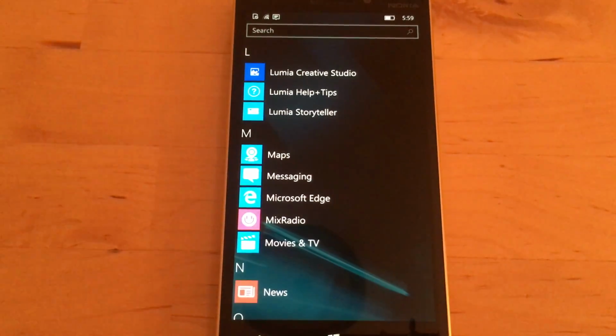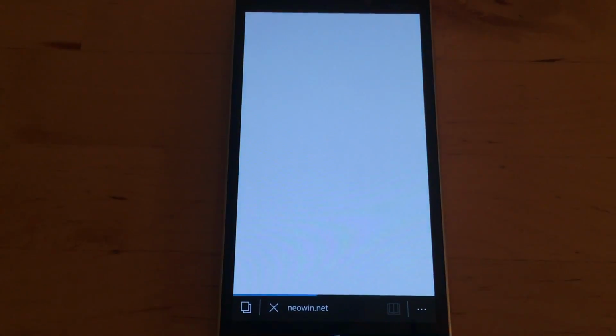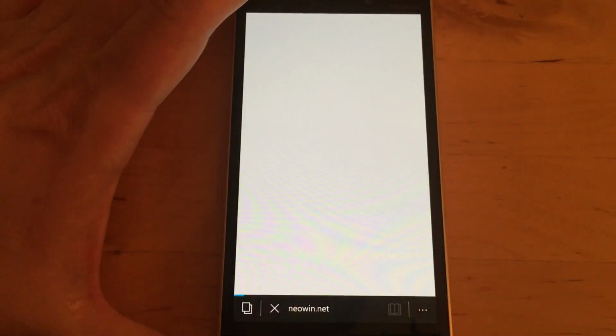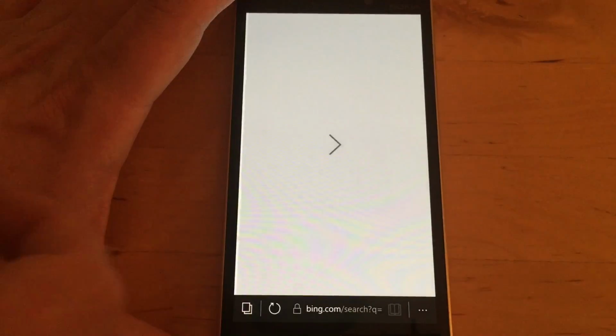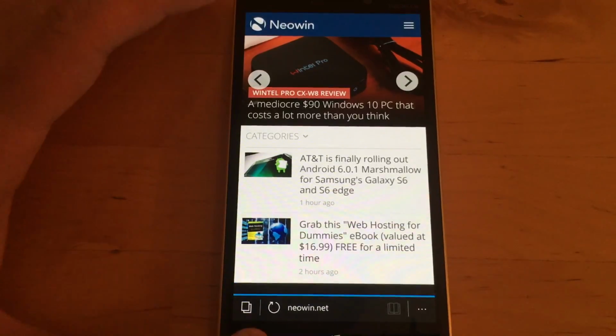Anyway, we can go back and forward by swiping in Edge. This is new. We go to the best website in the universe here, neowind.net. We should be able to swipe back to the home page here, or we can swipe forward. All right, so that's one of 3 new features listed here, but we also have a new store that we're going to get to in a bit.